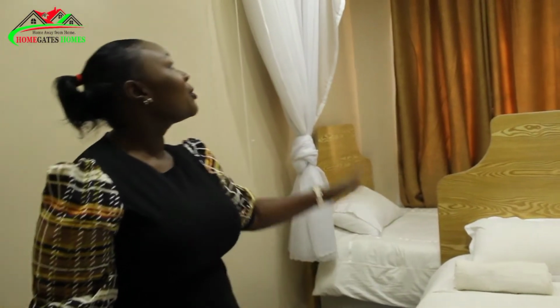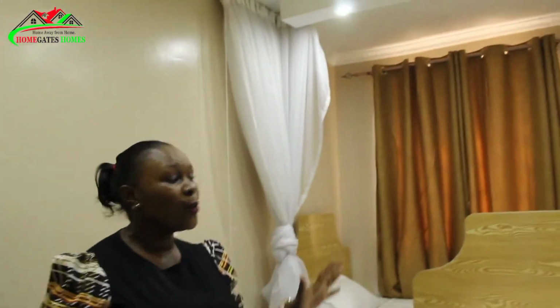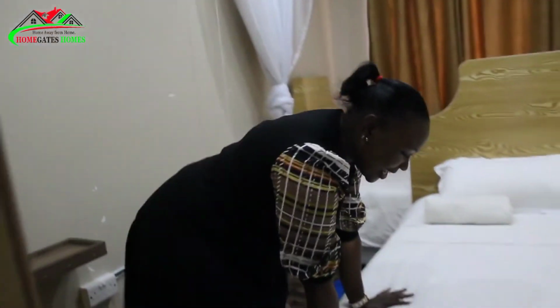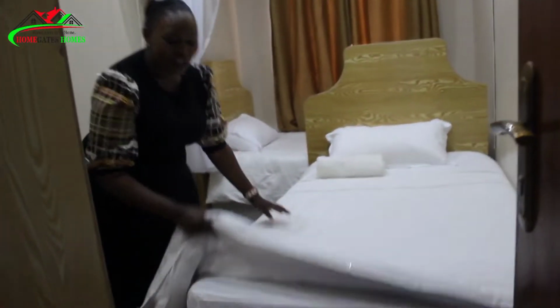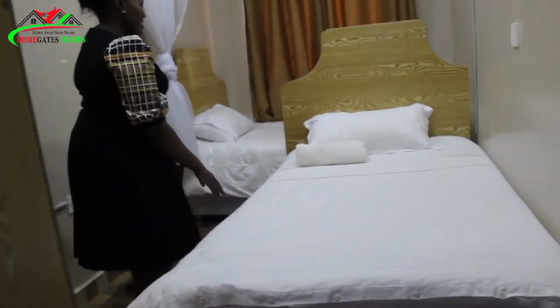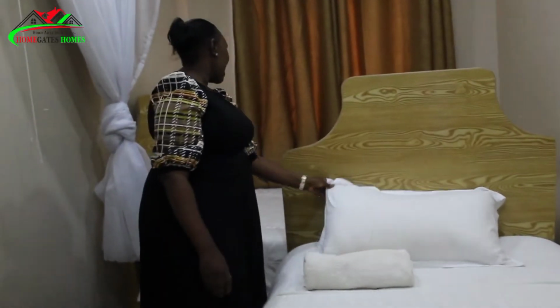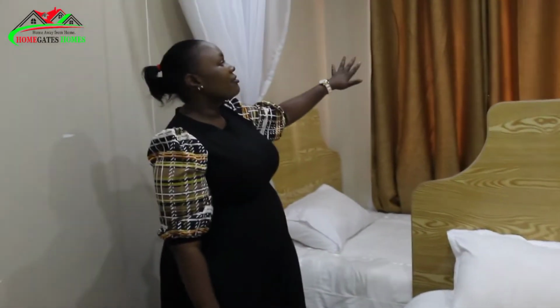The lighting is beautiful. We can change the colors of the lights and put colored lights according to the theme that you feel is comfortable for you. The mattresses are well done. The texture of the beddings is pure cotton. We are provided with towels and we have a window when you want to let light come in.